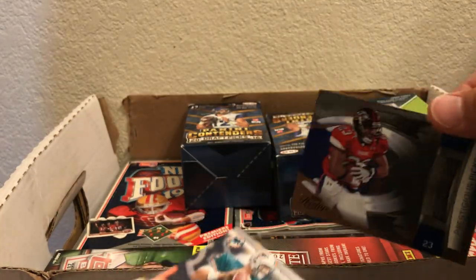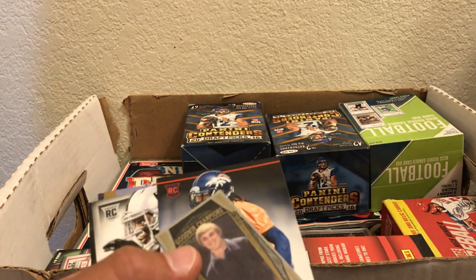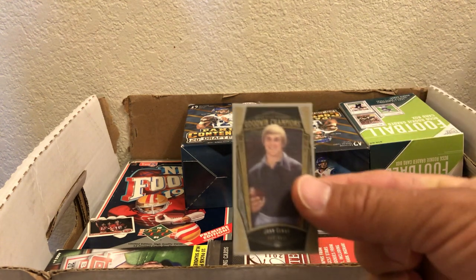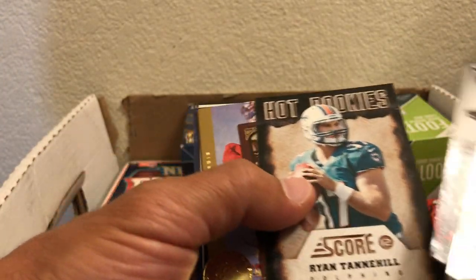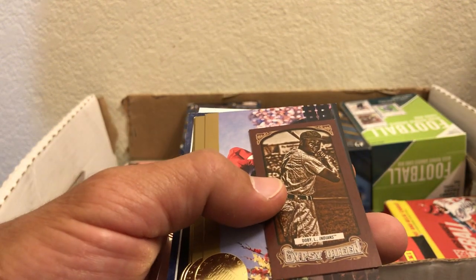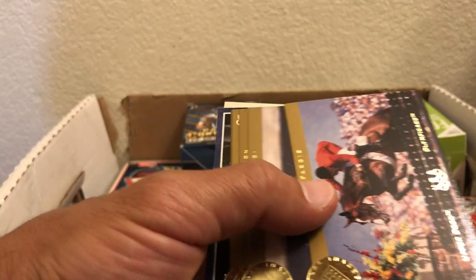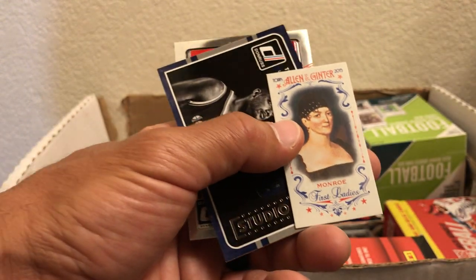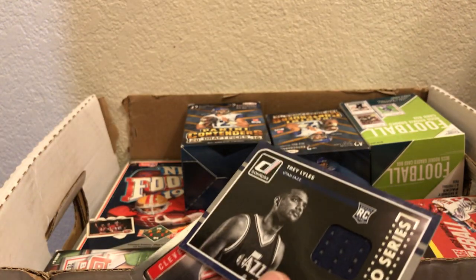Prestigious Pros. Chad Henne. Limus Swede jersey card that's all screwed up. Goodwin Champions John Elway mini. Oh my gosh, what is it? $30. We're gonna have to do more videos. Latavius Murray, Ryan Tannehill rookie. Was that Larry Doby Gypsy Queen mini? This is sweet. More of these Olympic cards. Topps Allen and Ginter, Monroe, First Ladies. Is that Terry Lyles? Ricardo Lewis.